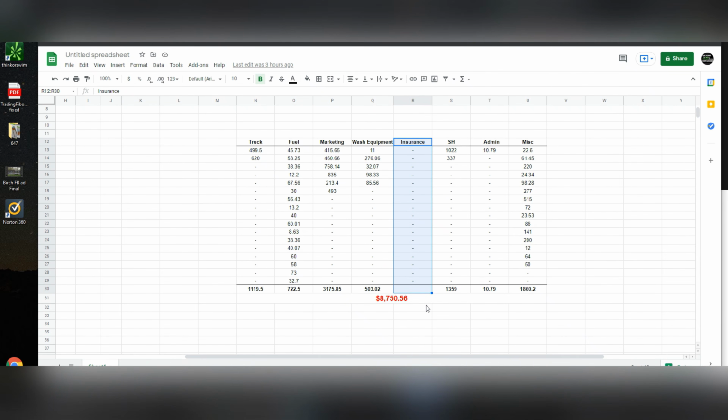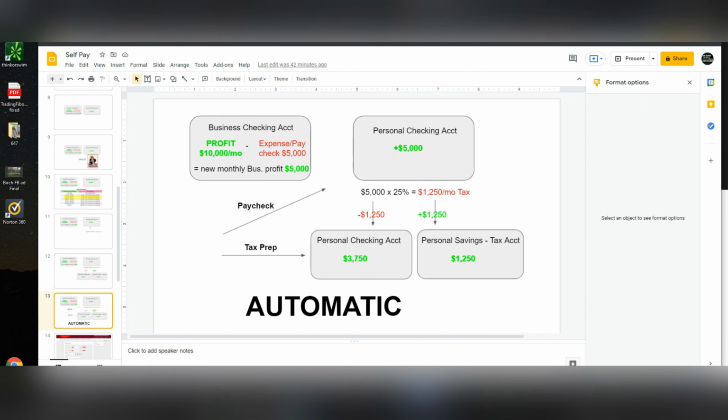So again, that just kind of shows you a little bit of what you could expect if you are running a soft wash business, between the equipment, the insurances, running your truck as a business, marketing yourself as a business. These things cost money, and these are some realistic numbers here. So stay tuned for an upcoming video here on what to do now with the profit that's left in your company. We're going to show you how to grow that war chest, as well as pay yourself as a business owner out of that business account.